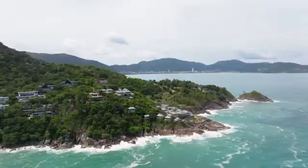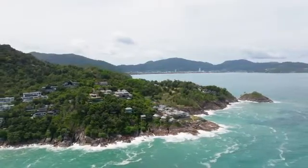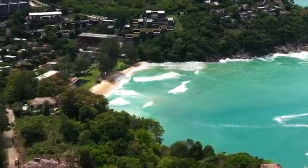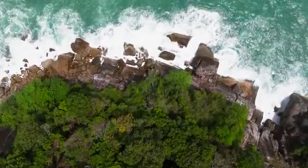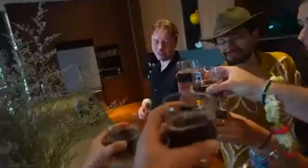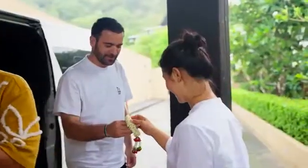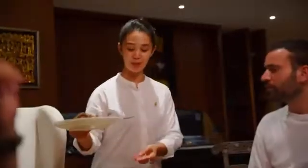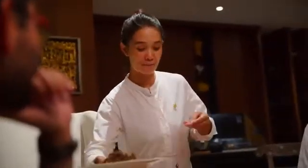There isn't a day that goes by when this dramatic landscape doesn't amaze us. Listening to the sound of the turquoise waters of the Andaman Sea crashing into the rocky cliffs is both tranquil and relaxing. Cheers! Amarisa. Cheers! Amarisa. The attentive hospitality makes each day we spend here even more special, making it harder for us to return to Los Angeles.